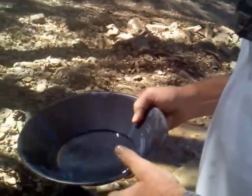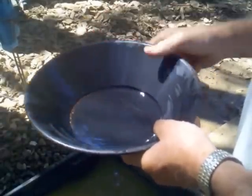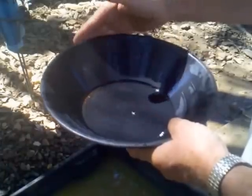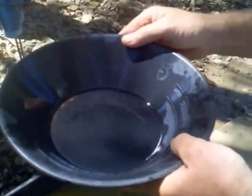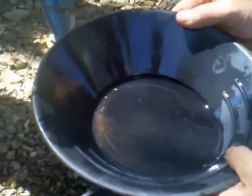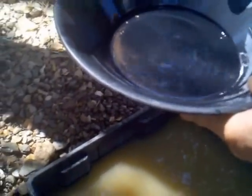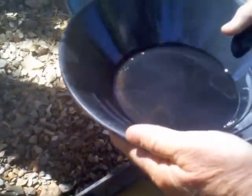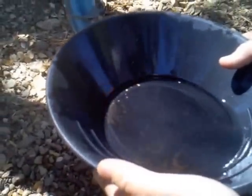Okay, we got John doing his -20s here. Now John was the most energetic of the bunch today, and he actually did 2 buckets full, 2 3-gallon buckets full. And, oh boy, look at this gold showing up. Come on. Just get it up and drop it back. Up and back. There we go. Look at the gold. Look at the gold.